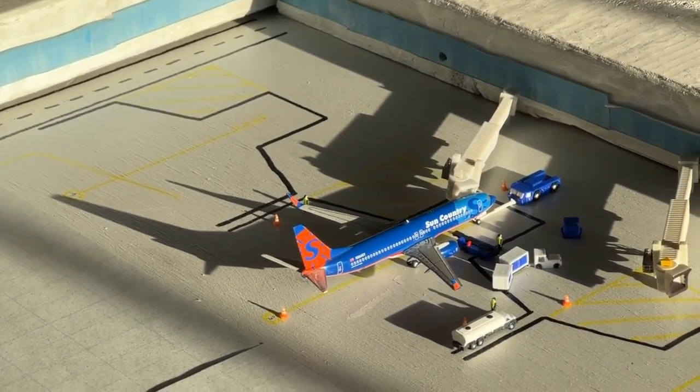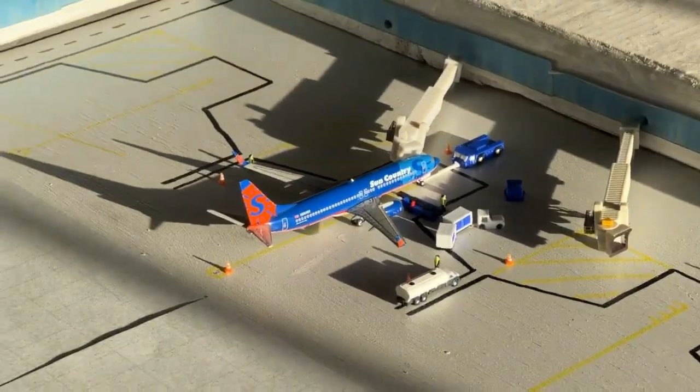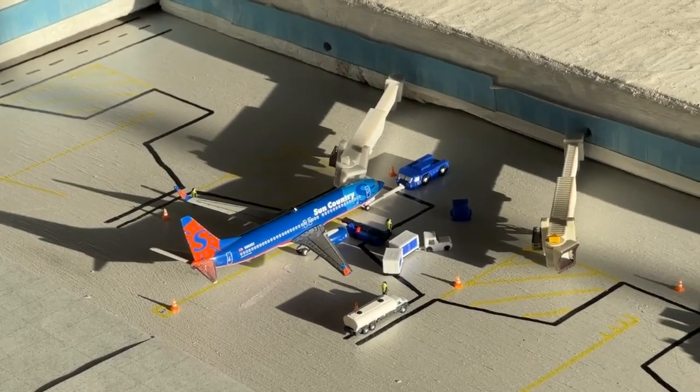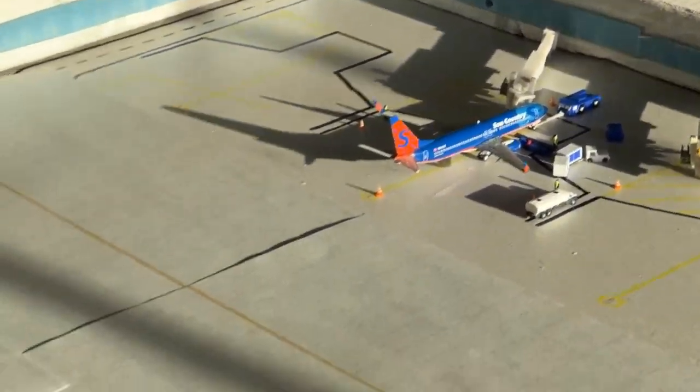So looking pretty cool, and once again, glad to feature the older livery as it's really nice and we don't get to see it every single day. So yeah, looking strong for that aircraft, and once again, very happy to feature it.